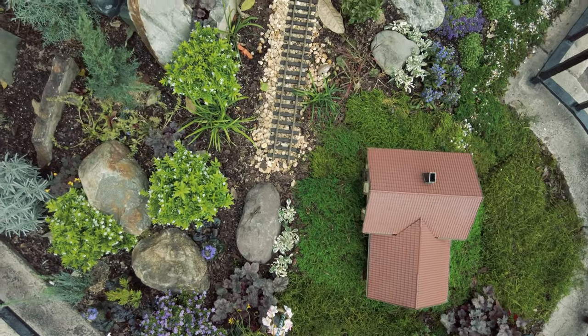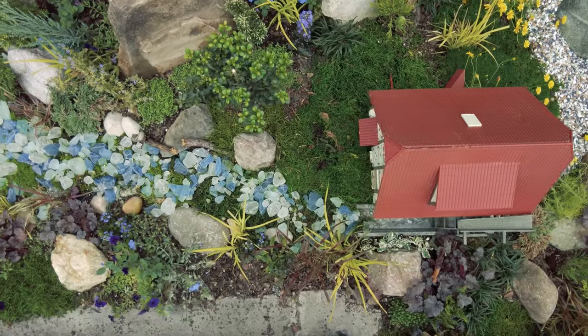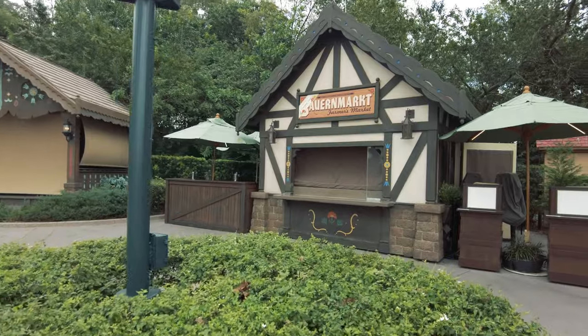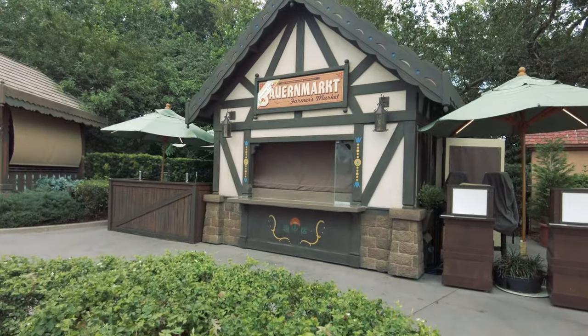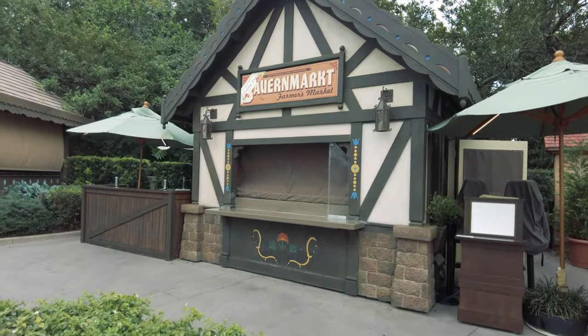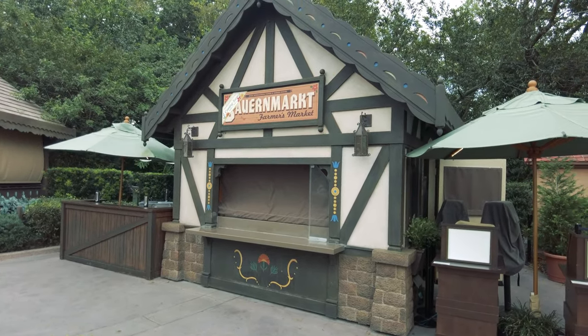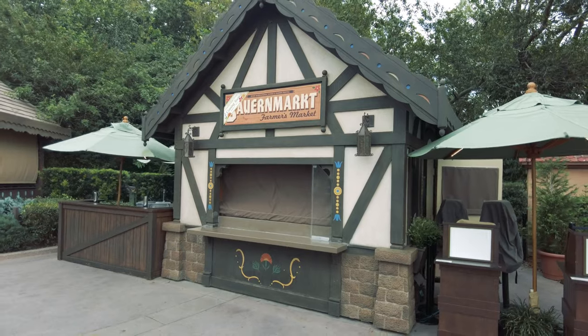It looks like an expansion of the Choo Choo Train Tracks area that little guy and all of his friends seem to love so much. During the Festival of the Arts, this was more of a barbarian kitchen, and during the Flower and Garden Festival, it looks like it's gone back to its roots. A little bit more of a German theme called the Brunnmarkt, Farmer's Market.